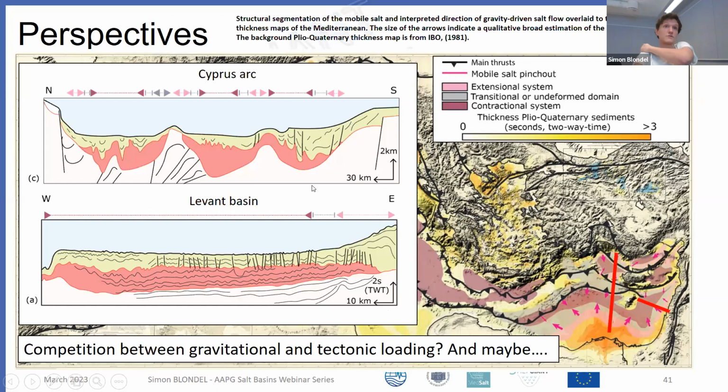Here to the east, we have, like I said, the Cyprus arc, which could be a more advanced stage of thrusting, but could be an analog for a further stage of the Algerian margin, where we have some kind of isolated perched basins in which salt flows toward the center of the basins, but we have apparently very thick-skinned tectonics above these structures.